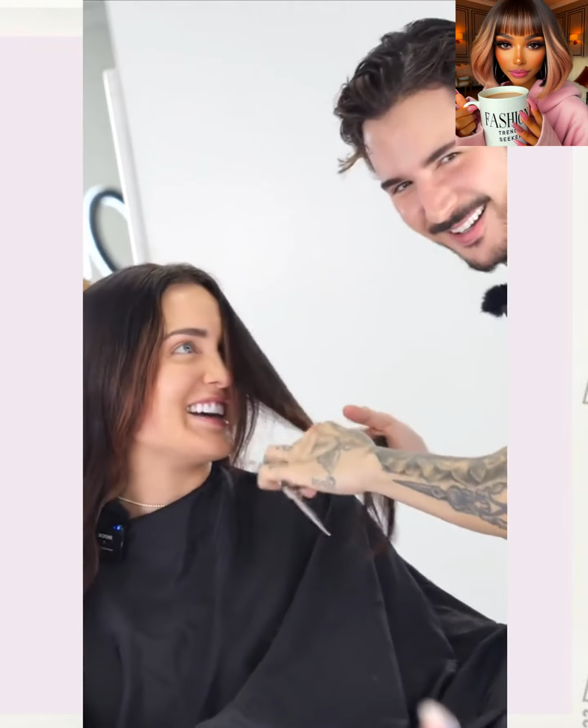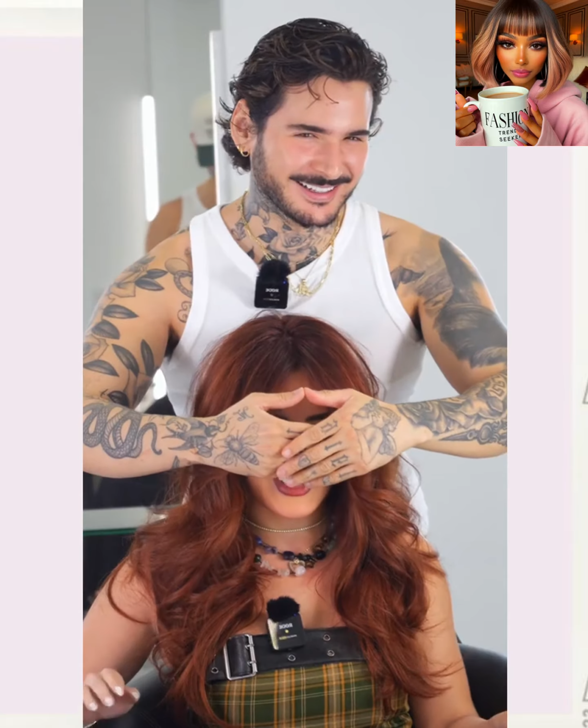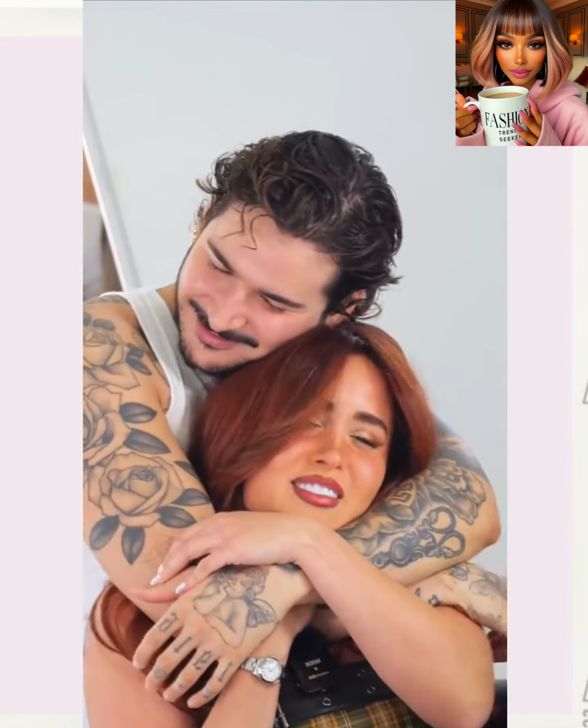She has such beautiful hair. Look how thick it is. So pretty. Oh my goodness. Wow. Oh, this is absolutely gorgeous. And her thick hair with the layers. I mean, he really did his thing with this makeover. She looks breathtaking. Wow.